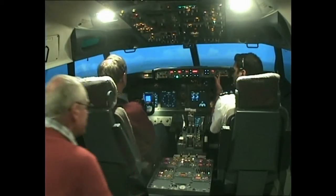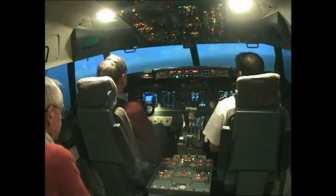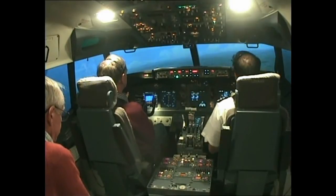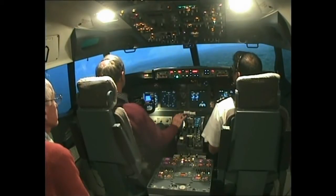All right, let's make a little bit of a right-hand turn. Just a little bit. There you go, that nose climb as we climb in there again. Yeah, we're coming back down. A little bit of left-hand down, just to level those wings out.